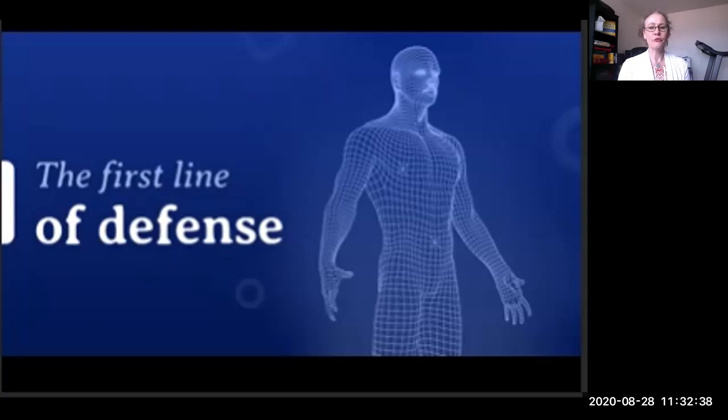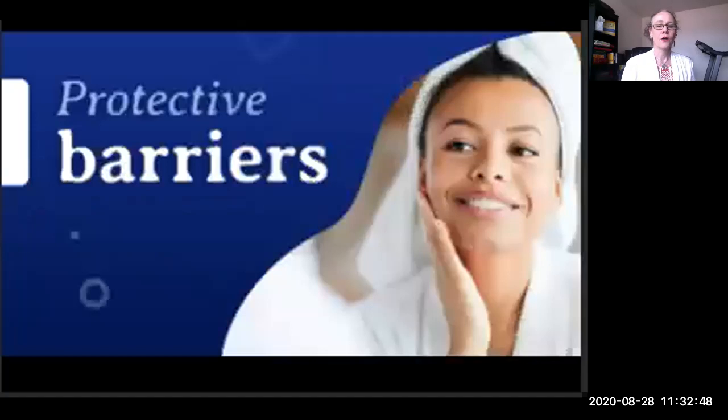Okay, so before we move on to the second line of defense, let's delve a little bit deeper into the defense mechanisms of the innate immune system. Okay, protective barriers. The skin is an external barrier made from layers of cells serving as a protective barrier to infection. Not only does the skin provide a protective barrier to keep invaders out, but it also secretes fatty acids and enzymes, which we use to literally attack foreign invaders to our body.